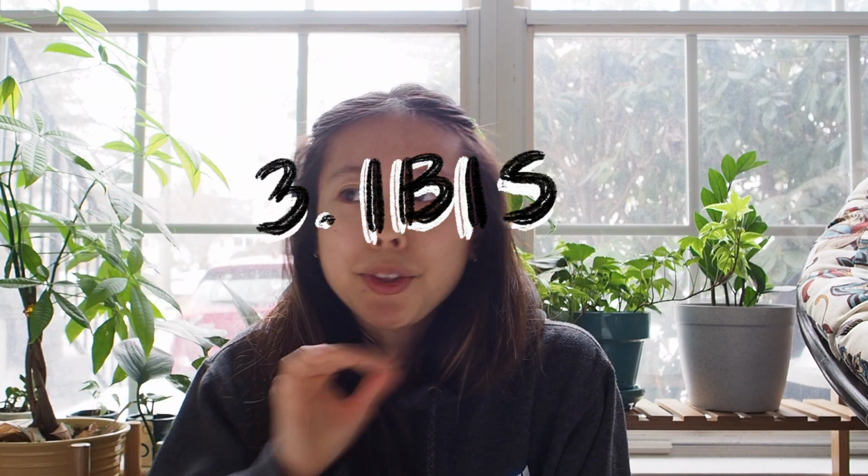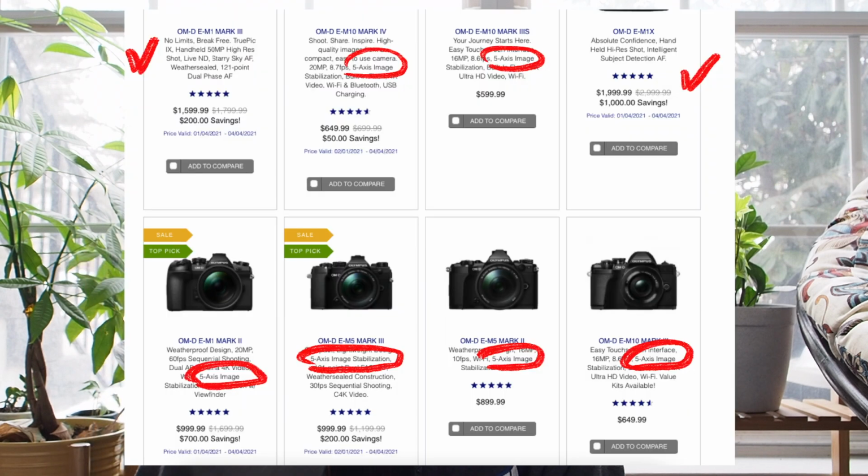The third thing is IBIS. So my $300-ish EM10 Mark II, which again was the previous Olympus camera that I owned, had IBIS built in, and pretty much all, if not all, then most Olympus cameras automatically have the 5-axis image stabilization built in. That's something that I really took for granted. I always just knew it was there, but didn't really have to think about it.